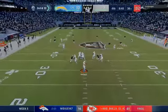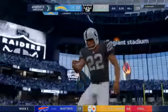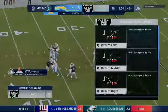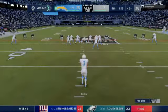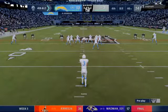Going to throw on 3rd down with Herbert. Looking left side, and he's got a man. That's Johnson. And this won't be enough. A good secure tackle, and they stop him a few yards shy at the 46. On is the Chargers punter now, as he'll punt it away for the 2nd time.